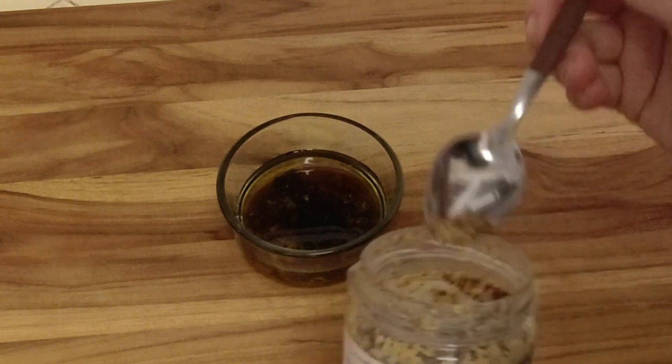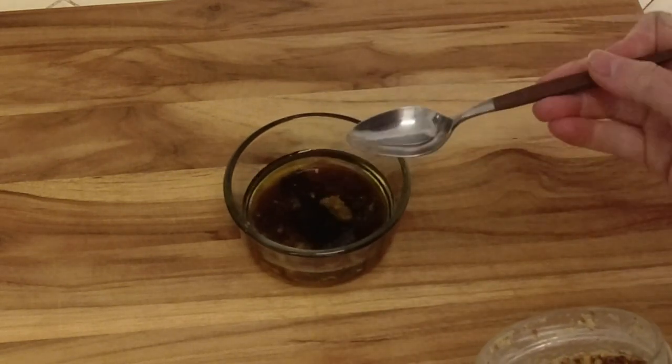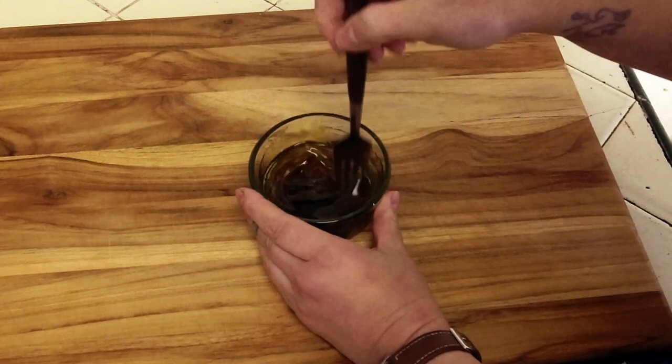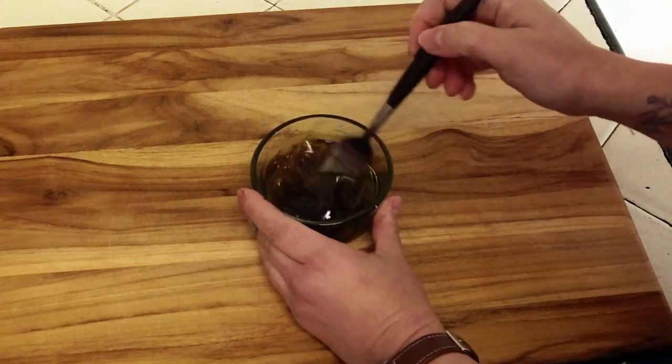And to this, I snuck in a whisper of mustard. I would have used more, but Tom, my partner, hates mustard, and this is just about as much as I can sneak in without him realizing. Don't tell. Whisk it all up, taste as you go, and find the flavors that you like.